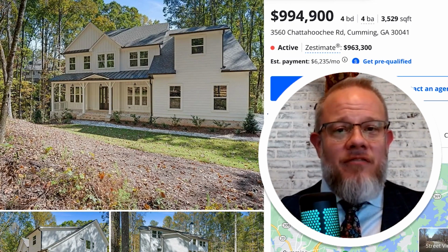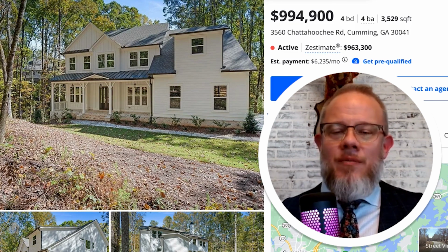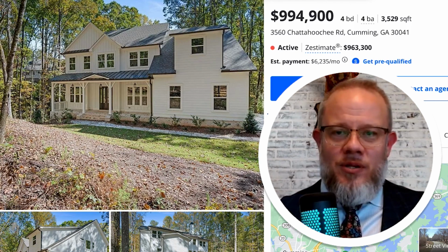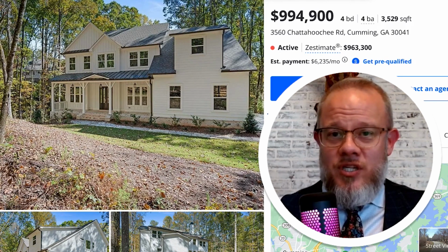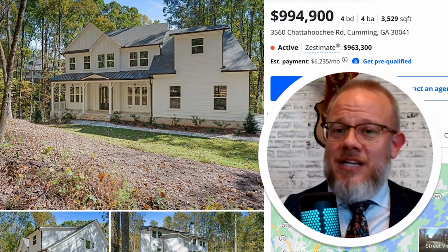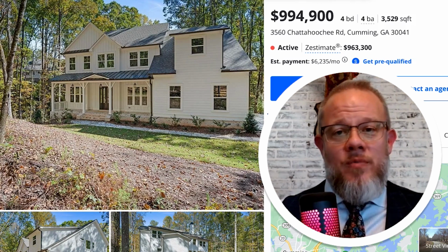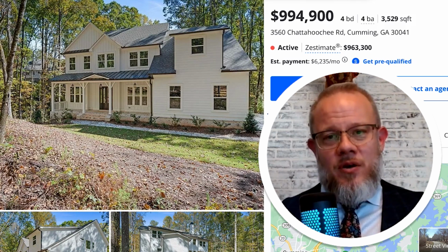Now you may not have lake views, but what's pretty common in Cumming are neighborhoods beginning to be built. So what happens, they build them on the lake. They can't get dock permits because on Lake Lanier, the Corps of Engineers runs the lake and they are limited by how many dock permits they give out. It's getting harder and harder to get a new dock permit. So what happens is new home builders on the lake will build these neighborhoods and then they will have a massive dock with multiple slips.